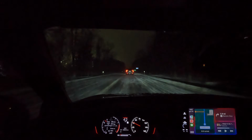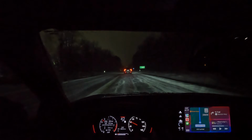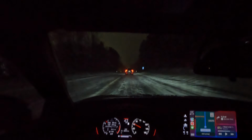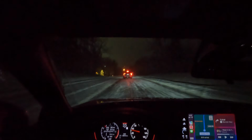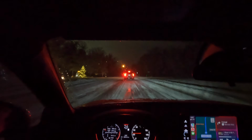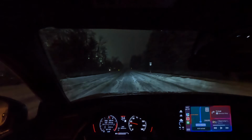I'm getting close to 10,000 miles on the Civic as well. Kind of racked up the miles quicker than I had anticipated. I picked this up nearly a year ago, in February, at the end of the month, so I'm still a little ways away. We're towards the middle of January, but pretty close to a year and pretty close to 10,000 miles.